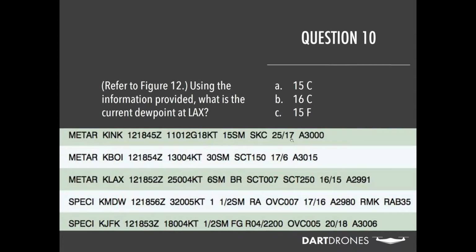All right, next we'll take a look at some weather questions. So this one says, refer to figure 12, using the information provided. What is the current dew point at LAX? So these are some what we call METARs that have to be decoded for certain questions on the exam. So they want to know about LAX, that's our third one down, and specifically they want to know about the dew point. As you remember from your studies, we get our temperature and dew point in these METARs if we go all the way over to the fraction that we see near the end. So temperature comes first, then we have dew point, and always in degrees Celsius. So we look at the bottom number there, and we would answer as A. The current dew point is 15 degrees Celsius.